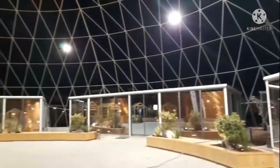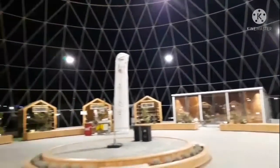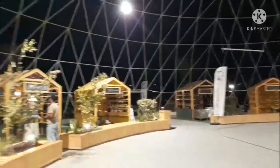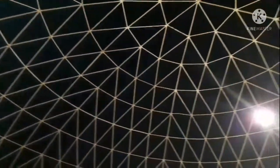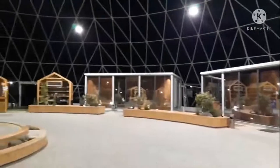Look at these guys. You know, we always see this when we go walk. But it's lighted all the way there when we go walk. It's like a curve, it's a dome. We call it dome. It's a plant shop. We wondered what it was. It's a plant shop.